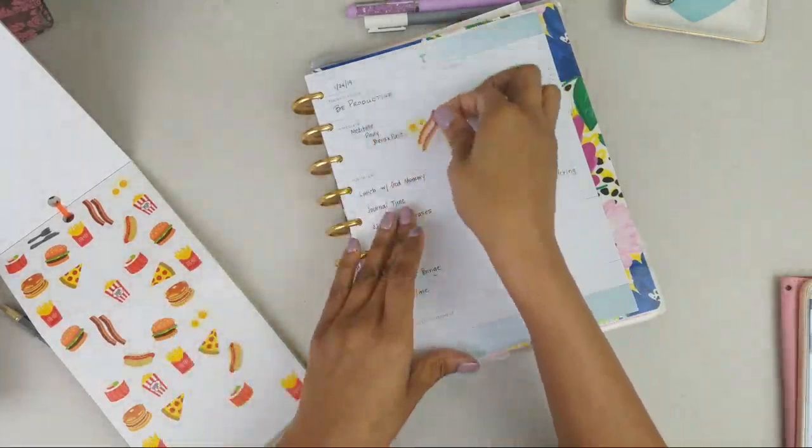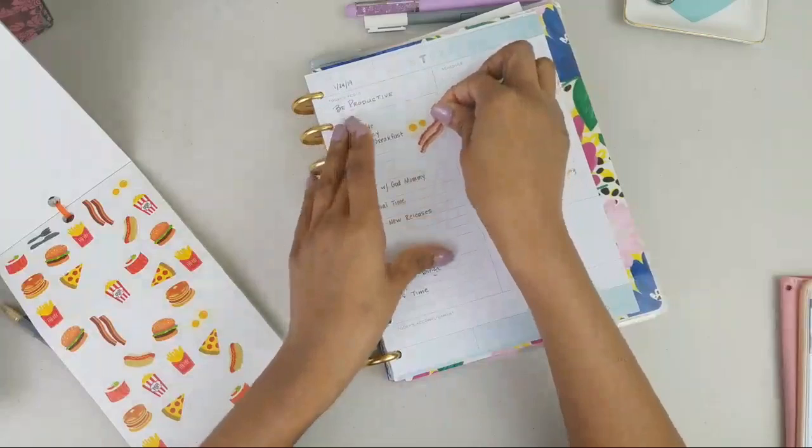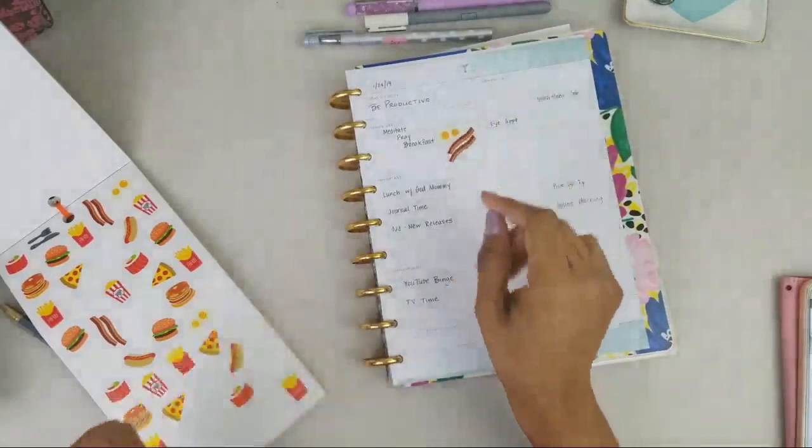And it's interesting. I've never really shown on here using the journal cards. I need to do that more. I don't know why I don't do it. So, oh, y'all know what I need to do.